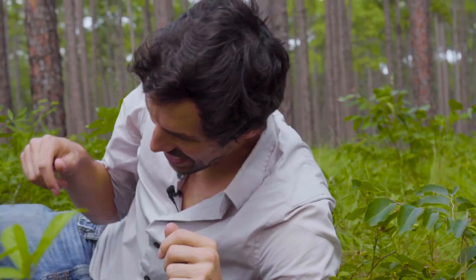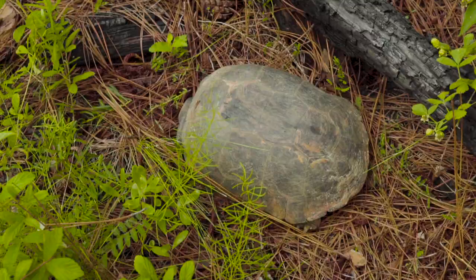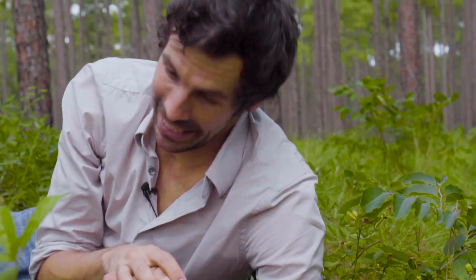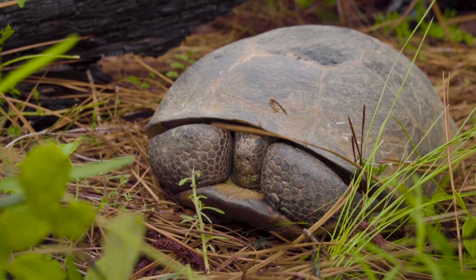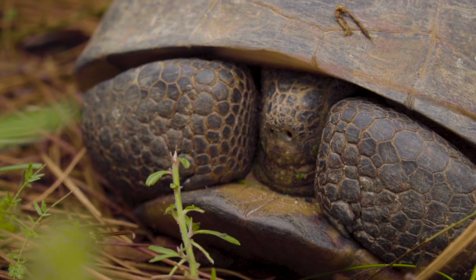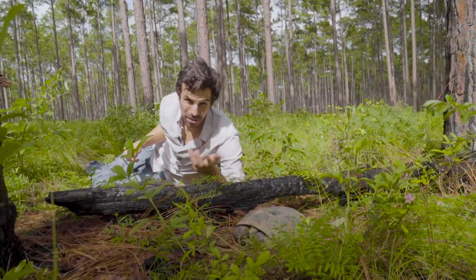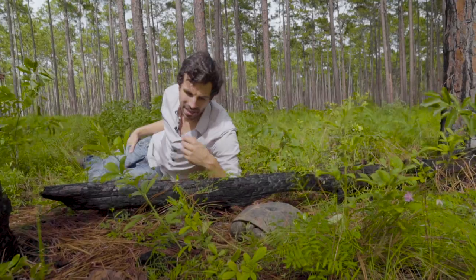You can tell that this animal in particular is pretty old. It's got a really worn shell with a lot of scratches, probably had a lot of encounters with predators like raccoons or coyotes. Habitat loss has really caused the decline of this species, and on top of that, there's people who, believe it or not, eat this thing. They catch it by pouring gasoline down its burrows, driving them out of the burrows, and then cooking them.